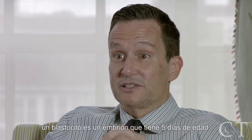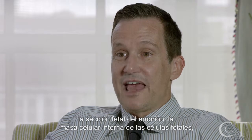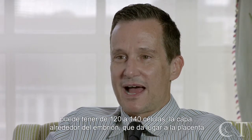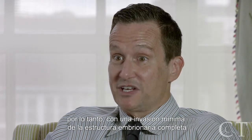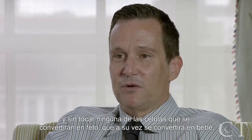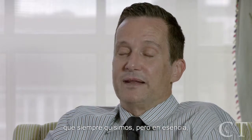The fetal section of the embryo, the inner cell mass of fetal cells, can be 120 to 140 cells, and the shell around the embryo, which gives rise to the placenta, called the trophectoderm, is actually the part that we biopsy. So with minimal disruption of the entire embryonic structure and without actually touching any of the cells that give rise to the fetus, which give rise to the baby, we're able to still get all of the same results that we have always been looking for, but essentially minimal to no risk.